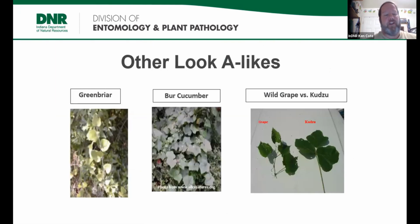There's a lot of lookalikes of kudzu. We get a lot of reports of things that are not kudzu, which is good because we need the extra eyes out there. But greenbrier can look similar, burr cucumber can look similar, and wild grape can look similar. However, all those that I just mentioned have a simple leaf. If you look at the picture on the right, you can see a grape on the left and kudzu on the right. Kudzu is a true trifoliate, and it's a much larger individual leaf compared to grape. The kudzu is just much larger leaves.